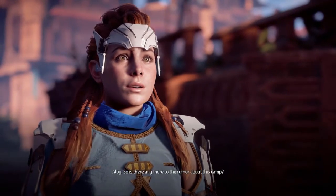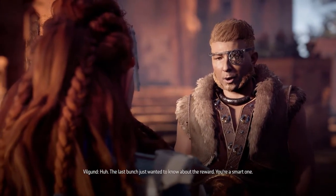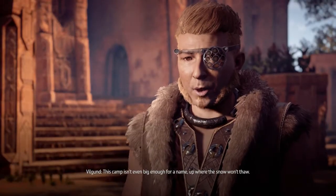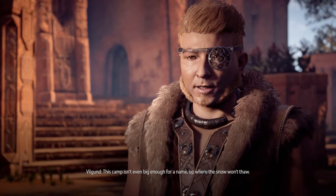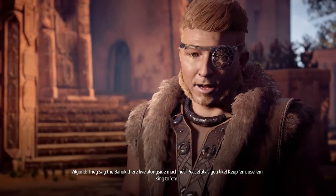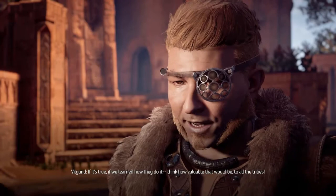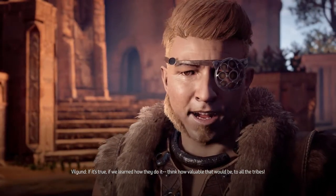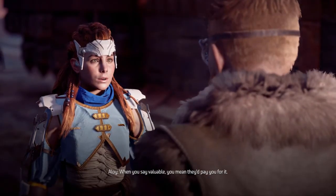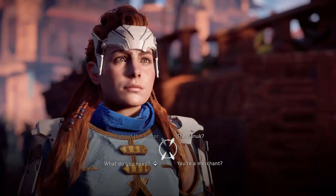Okay. So is there any more to the rumor about this camp? The last bunch just wanted to know about the reward. You're a smart one. This camp isn't even big enough for a name, up where the snow won't thaw. They say the Banuk there live alongside machines. Peaceful as you like. Keep them, use them, sing to them. If it's true, if we learn how they do it, think how valuable that would be to all the tribes. When you say valuable, you mean they'd pay you for it. Girl, I'm not made of straw. Okay.